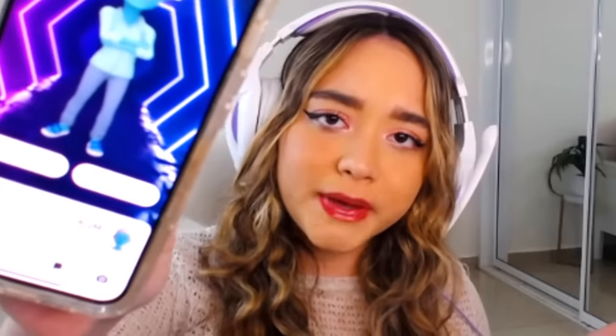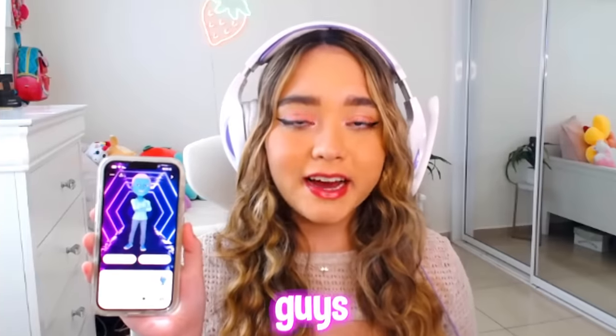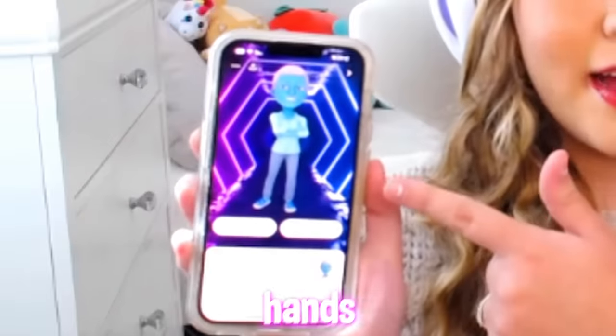But anyways, guys, this is what my Snapchat AI bot looks like. It kind of looks like an alien. It's a bit concerning, but you know what? It doesn't matter. So yeah, guys, my fate is in this thing's hand, so let's do it.